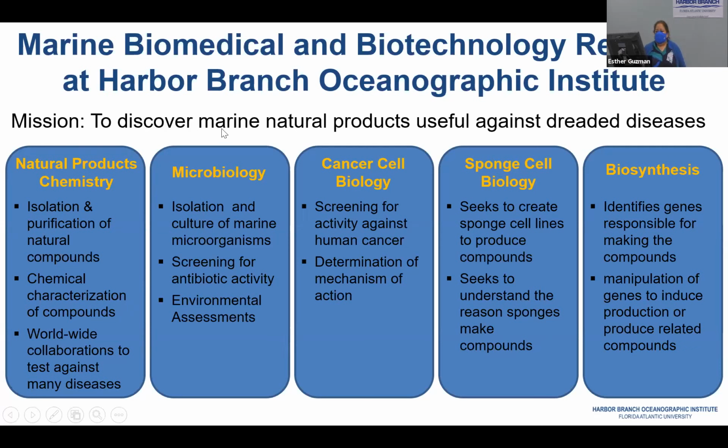We have a microbiology group that is led by Dr. Peter McCarthy. And this does isolation and culture of marine microorganisms. They also test for activity, antibiotic activity and antifungal activities. And they also do environmental assessments. My group is the cancer cell biology group. So we do screening to find activities against cancer. And we also try to determine how the compounds do those activities.